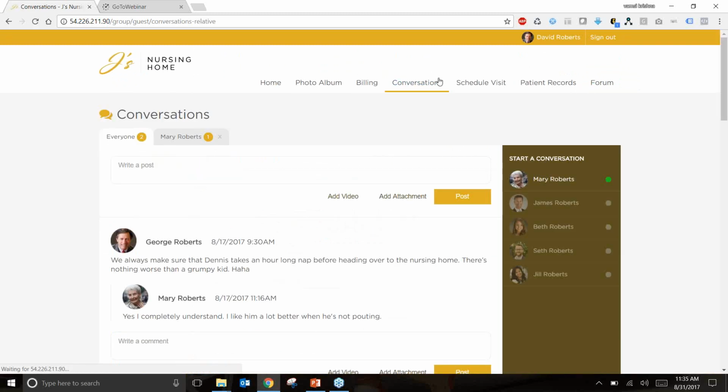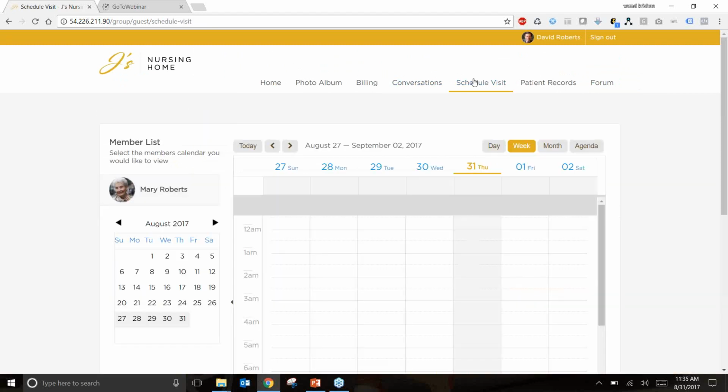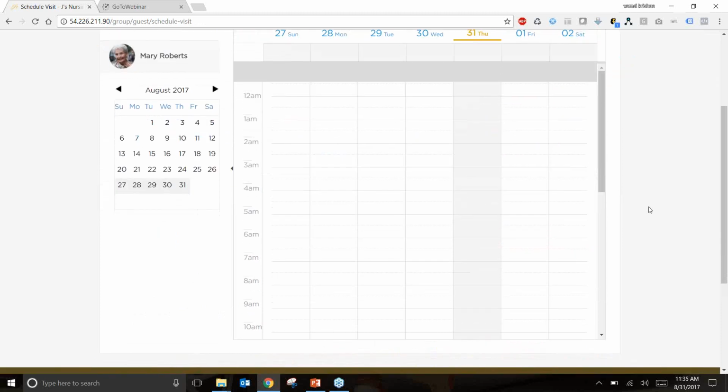The conversation section is pretty much the same that we just discussed. Scheduling a visit will allow you to look at the calendar of the patient. So this calendar is actually the calendar of the patient itself. So you will see if the patient has any appointments with the doctors. If they have any, you will see them here, and it will also allow you to schedule a visit. Let's say that you want to come on a specific date.